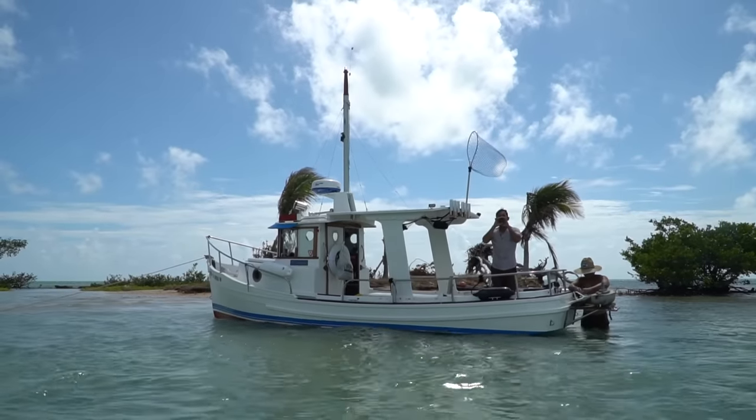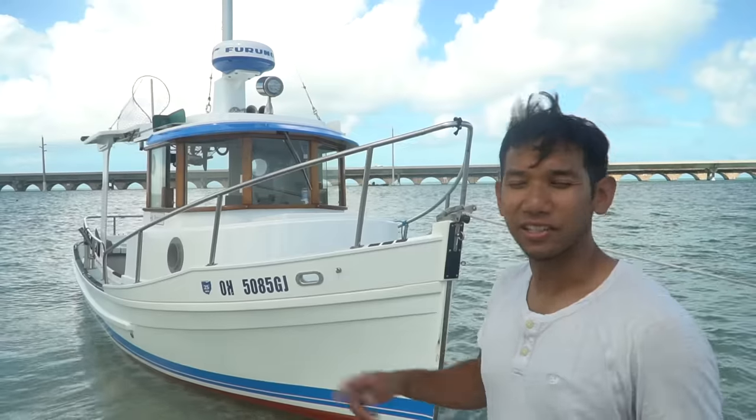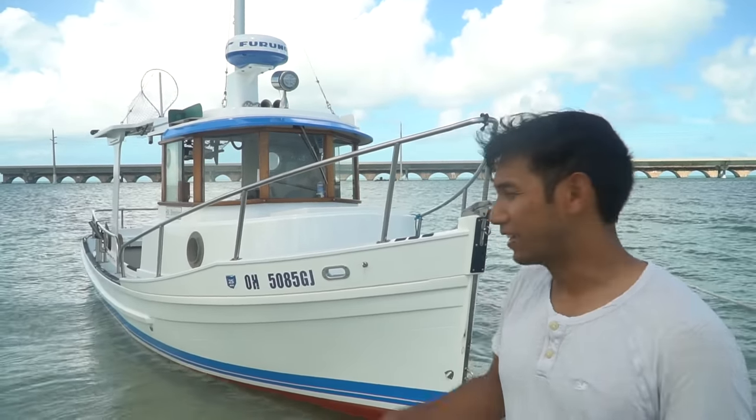Welcome to our Ranger R21 tugboat. So let's walk around the boat and let me show you all of its features.